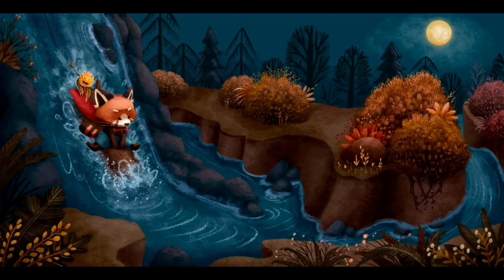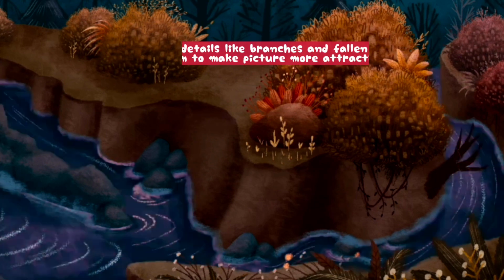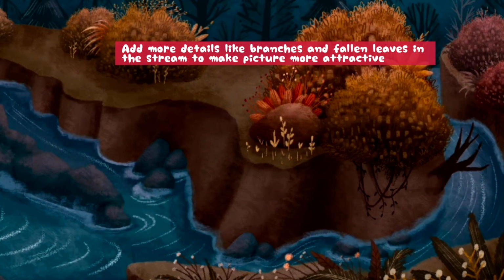Here the scenery drawing is almost done. We finish all the important elements. But if we want the picture to look more attractive, we need to add more details like branches and fallen leaves in the stream.